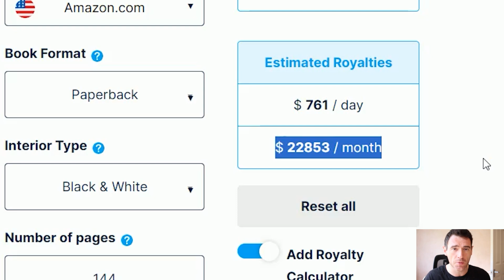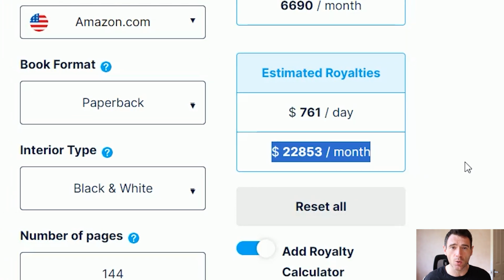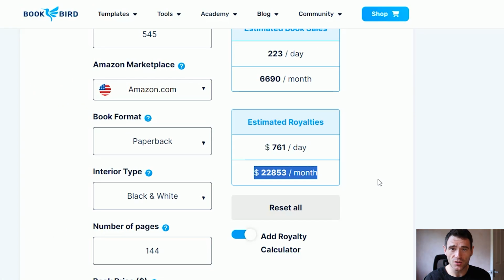I wouldn't want to guess how much this book is spending on ads. It's probably quite a lot, but you'd imagine if it's making $22,000 every month, that it's going to be making that publisher a lot of money. Now, if you wanted to make a book like this for yourself, it's actually pretty straightforward. And that's one reason why I've suggested looking at this book.